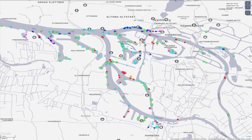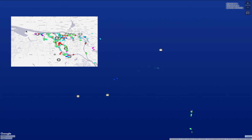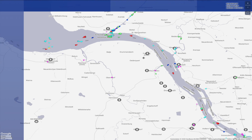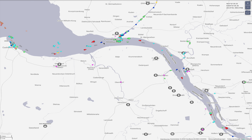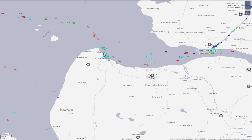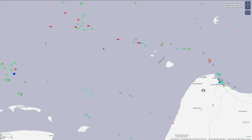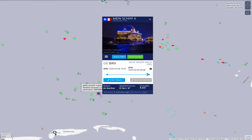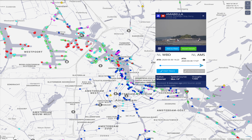If we follow the Elbe, the big river that runs through Hamburg, then we might have the chance to see some other ships which are running into Hamburg or out of Hamburg. Let's see this one. I don't know this ship. There is another big blue point over here. Yes, it's another ship from Mein Schiff. It's number 4, which is lying here at anchor north of the island of Wangerooge.